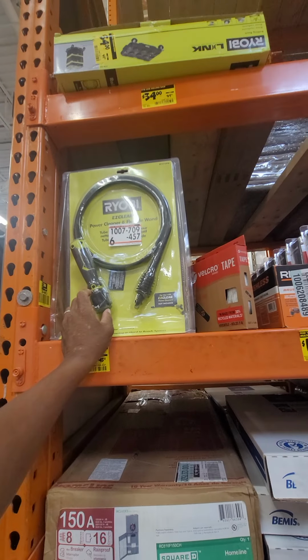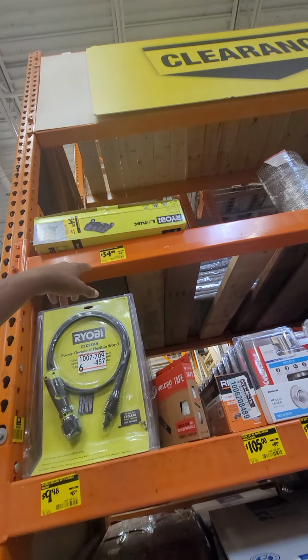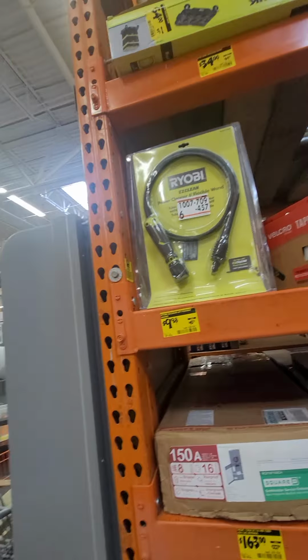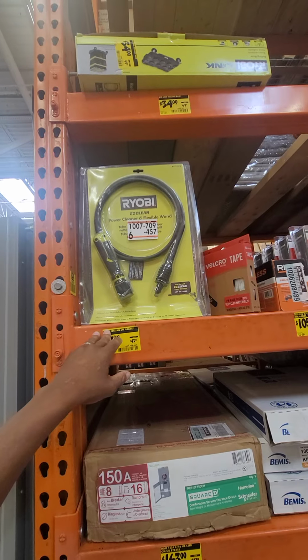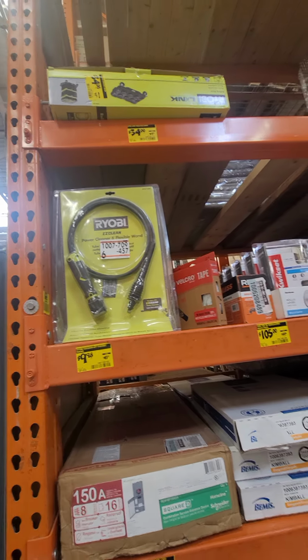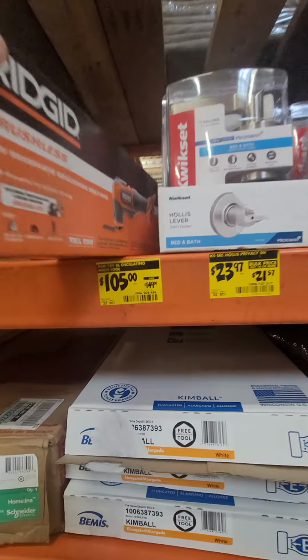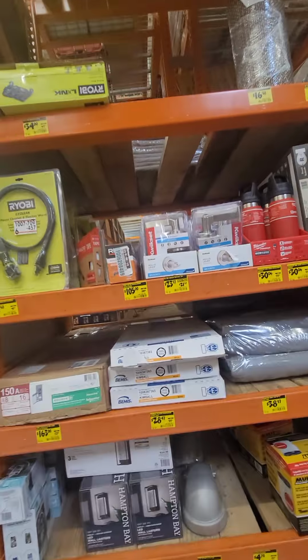It's a power cleaner. So what I would do, and that right there, that's marked down $34 to $69. What I would do, I would scan it on eBay first to see what they selling for on eBay. And if it's showing that they've been selling on eBay, then I'll grab it. So this, that's marked down. So this is the clearance section.